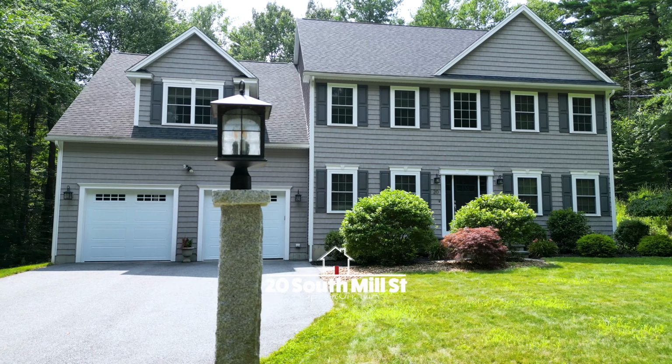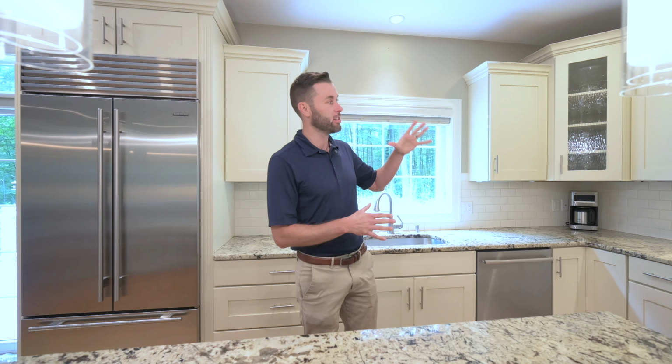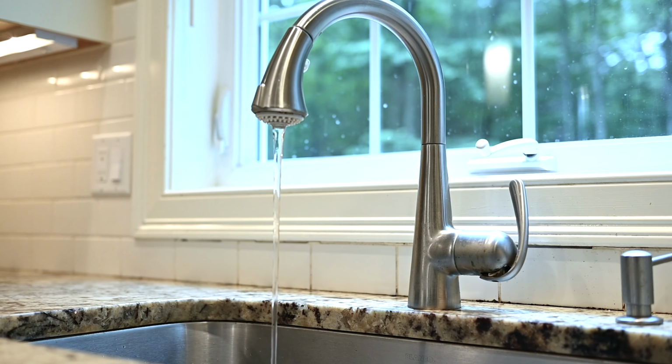We're here at 20 South Mill Street, Hopkinton, Massachusetts, hanging here in the chef's kitchen, gourmet kitchen, high-end appliances, Wolf, Sub-Zero, 9-foot ceilings, and a completely open floor plan. Come check this one out.